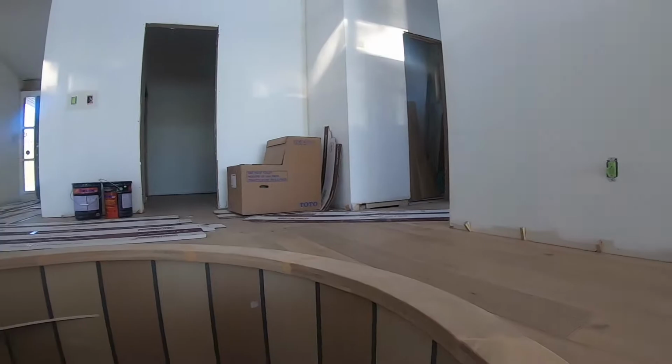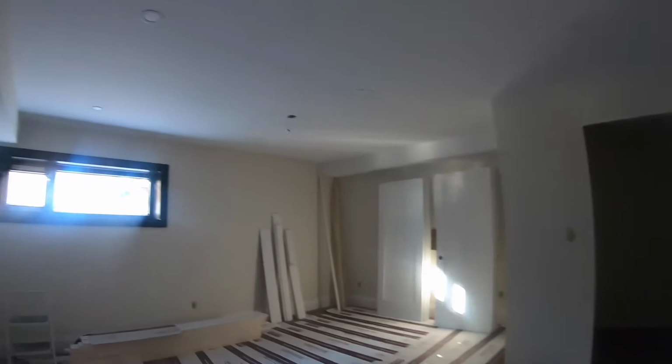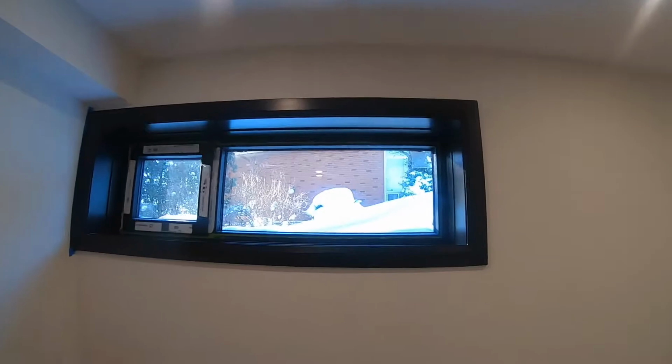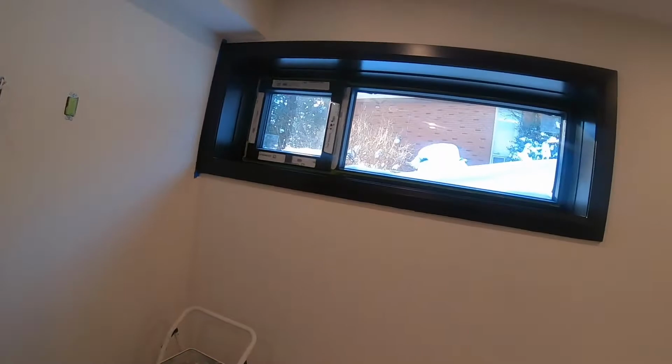So this is the lower level. The trim guy came in here 2 days ago and he started trimming. Oh, this is the finished window. I don't know if you guys like this, but I am liking this. A black window. Black window casing, so it's going to be the same here and here.